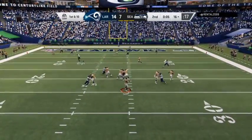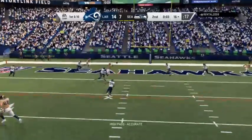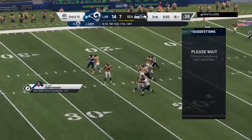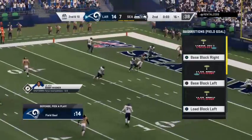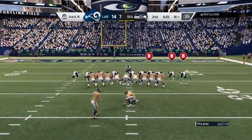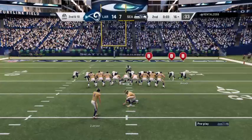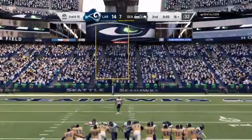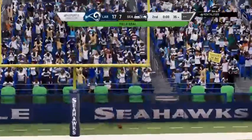From the red zone now, Goff. And this is incomplete with a clock showing just 3 seconds left. So 3 seconds here remain in the half. On is the field goal unit to see about getting 3 points. From the right hash, this from 33. And Zerline's kick is good.